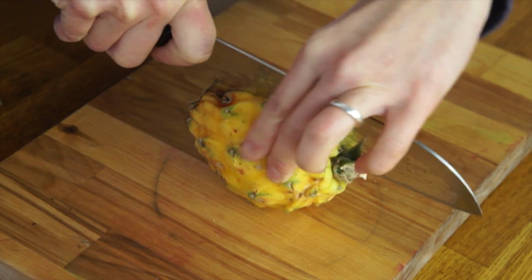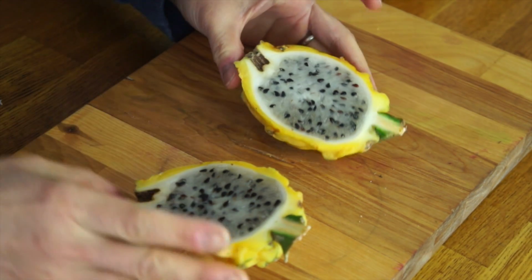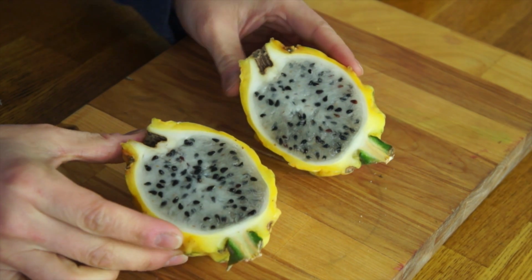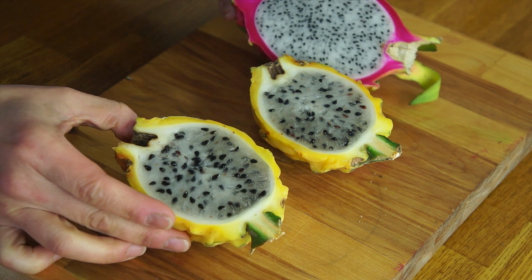So for comparison's sake, let's go ahead and set this aside and cut open the yellow dragon fruit. I wonder what this is going to look like inside. Oh, this one's harder to cut through. Oh, very similar. Well, not that similar, actually, than the first one. The sides of the seeds are much larger, and the interior looks more gray. Isn't that amazing? Just the difference in scale of the seeds, how it changes the look of them.